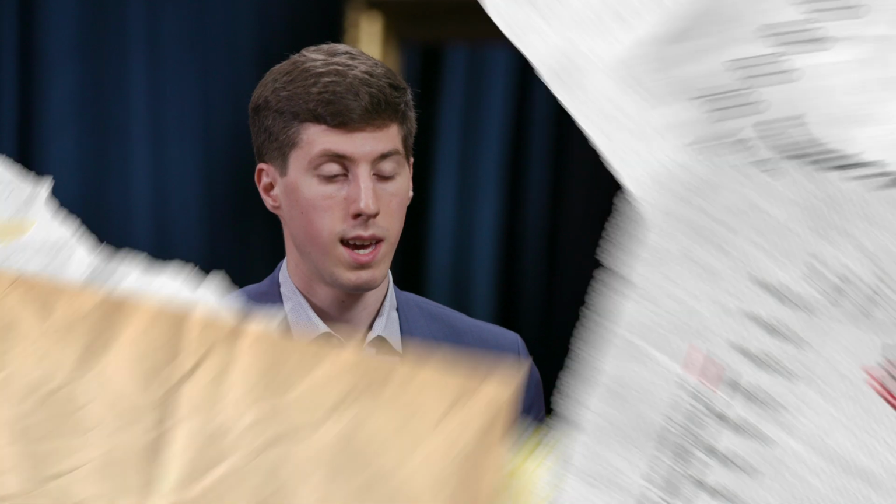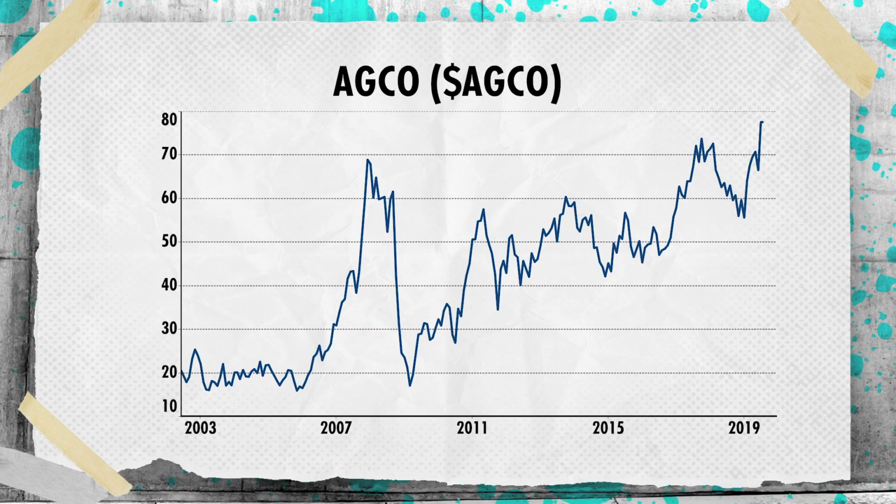And then additionally, if you zoom out, the chart of AGCO is actually breaking out of a decade-long base. It's just now getting above its 2007 highs. So it's basically done nothing for 12 years. And this looks like a structural breakout that's ready to take the stock higher over the long term, which is why I think we need to be paying attention.